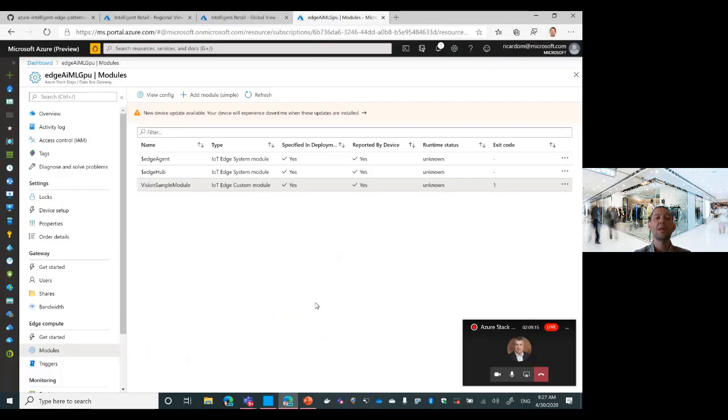So here I have one of those devices being shown. And basically on the left side of the main screen, we have things like your data shares, because remember, this is also a data tiering device. And then you have the concept of modules. And with modules, that's where all that compute and inferencing power comes from. So from here, I choose which modules I want to deploy to the device, and it can be one or it can be many. Those modules can do things like general compute, because they are containers, all the way to full AI inferencing modules.